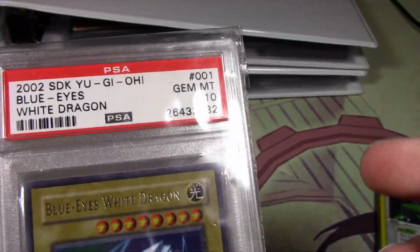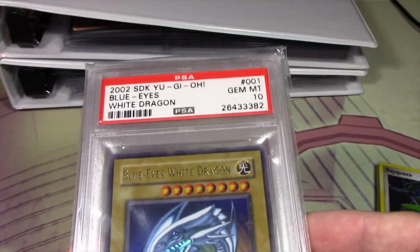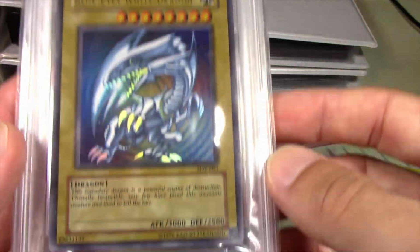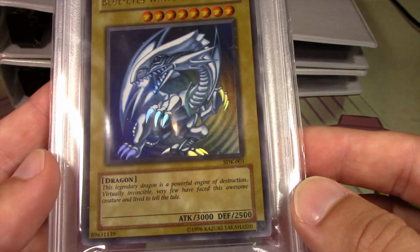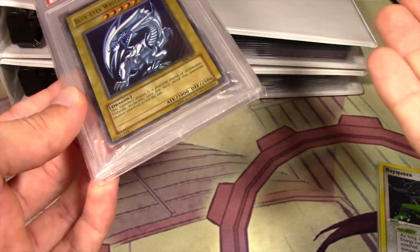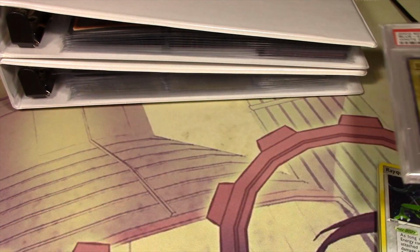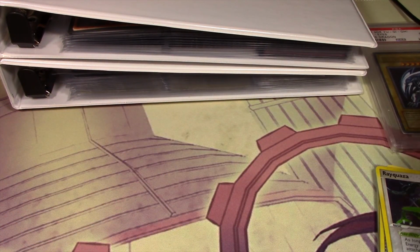But regardless, PSA graded this as a 10. If we judge by their standards, which a lot of people use to grade cards, then it's a perfect card, but I don't know, it just seems weird. Anyway, enough with that card. We will now move to these.